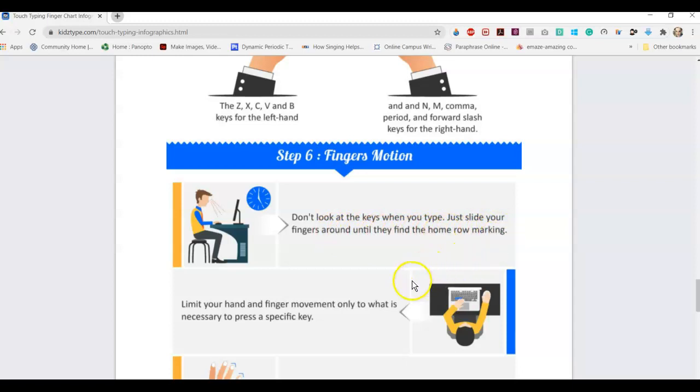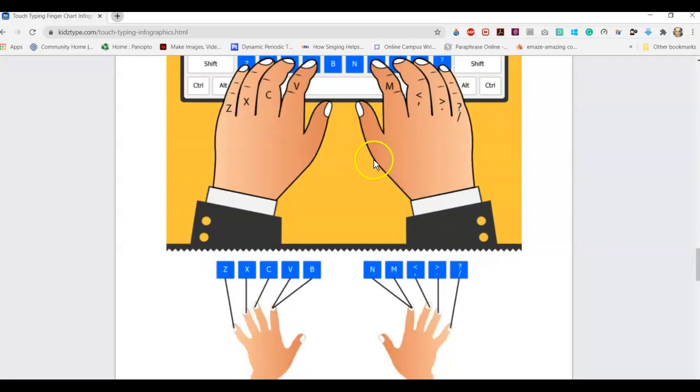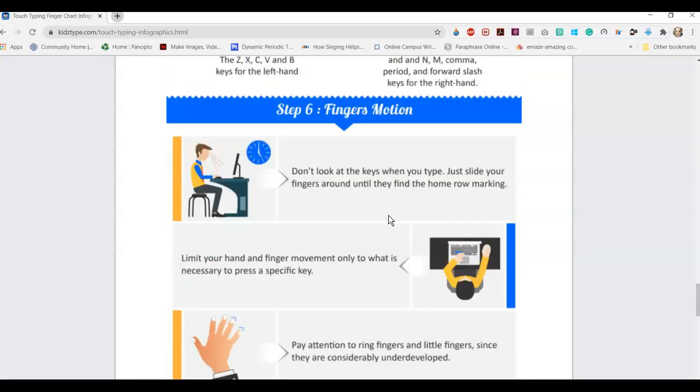When you point your two fingers straight out in front of you, there is a tab on the J and the F key. So these two keys, the J and the F key, have a nub on each key, which helps you to find home row. Feel for the nub on the key, and you will know where it is on the J and the F key.